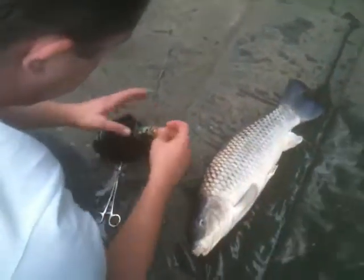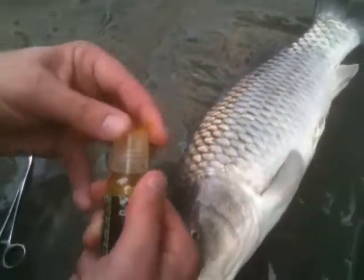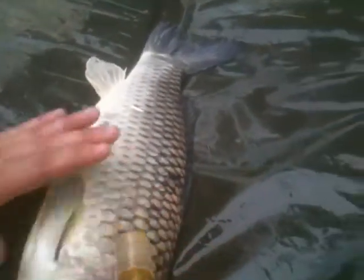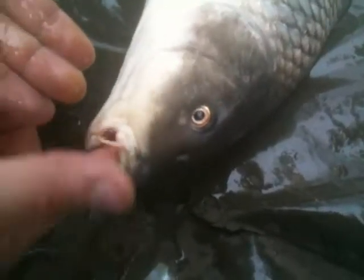What I'm going to do, I'm going to quickly cover him and put some carp kill on him. So we're going to put some on that fin, on its fins. That was horrible. Turn it over. Alright. Bit on its body there. I'm going to put a little bit in this mouth. There you go. Make it nice and better.